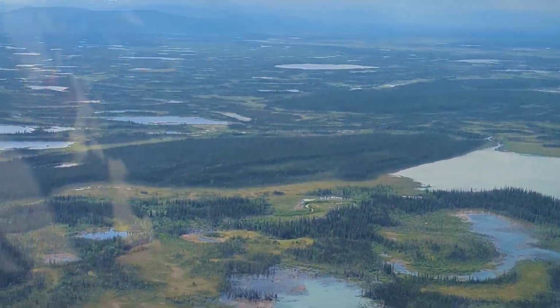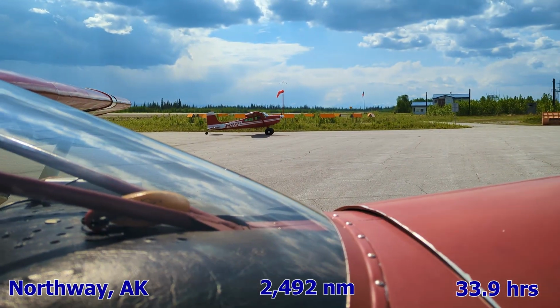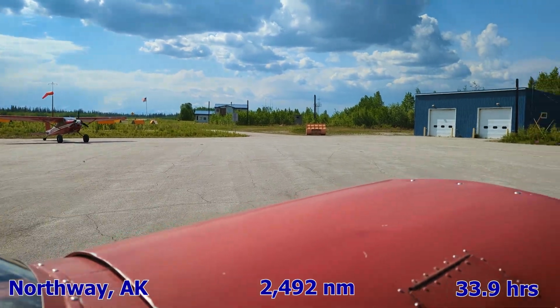We crossed into Alaska and landed at Northway. We were in the United States once again. After a short wait and a quick search for nuclear material with a Geiger counter, which was set off by the magnetic compass oddly enough, we were clear of customs and were off on our way once again.